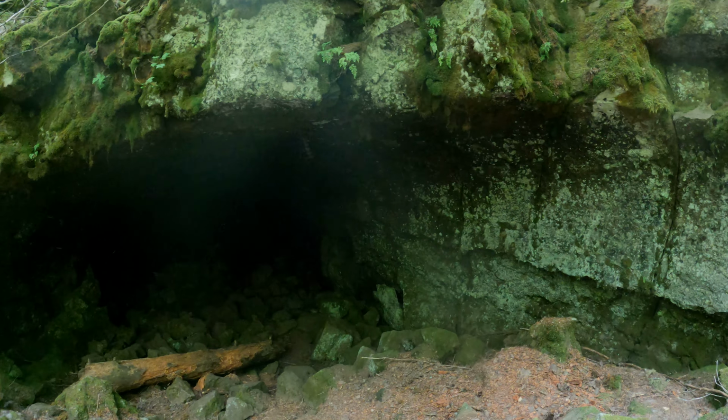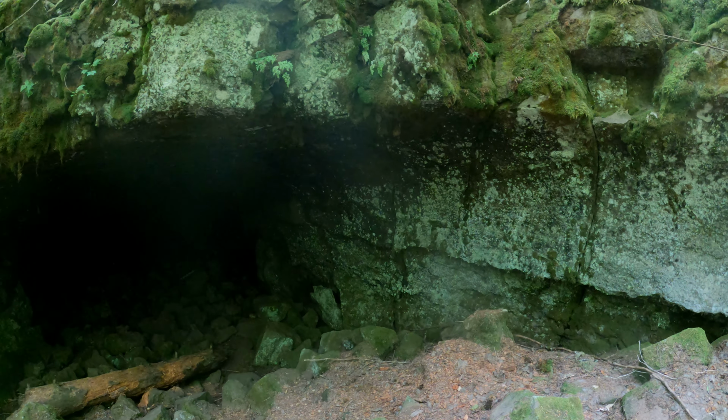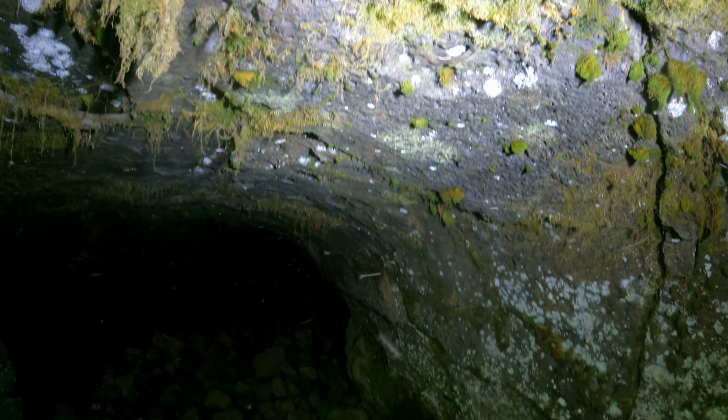Keep things organized. Man, I like all that pretty green color here. It's so bright and vibrant. I'm sure my camera's not doing it justice, but wow. And the noise of all those bugs. Wow. Okay, but look at this. Lots of moss on the ceiling here where it doesn't get so cold. So many bugs, holy cow.